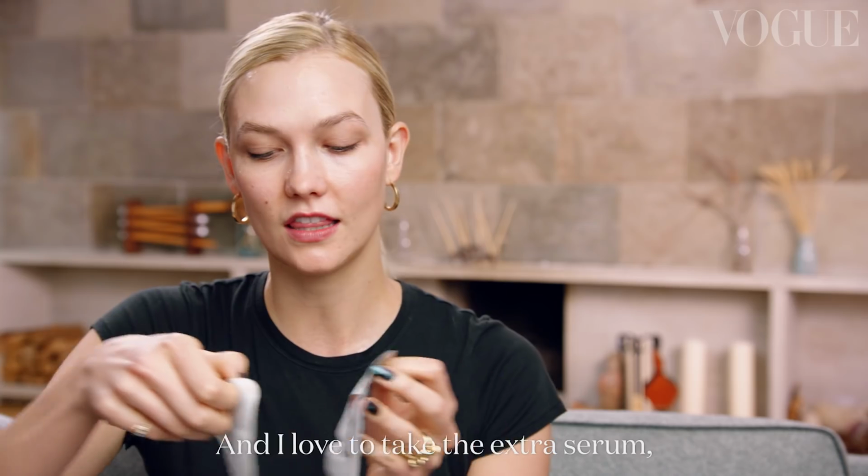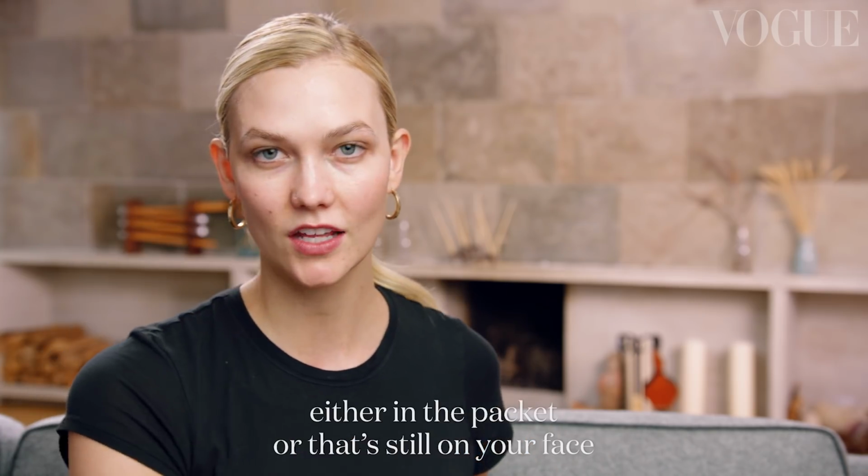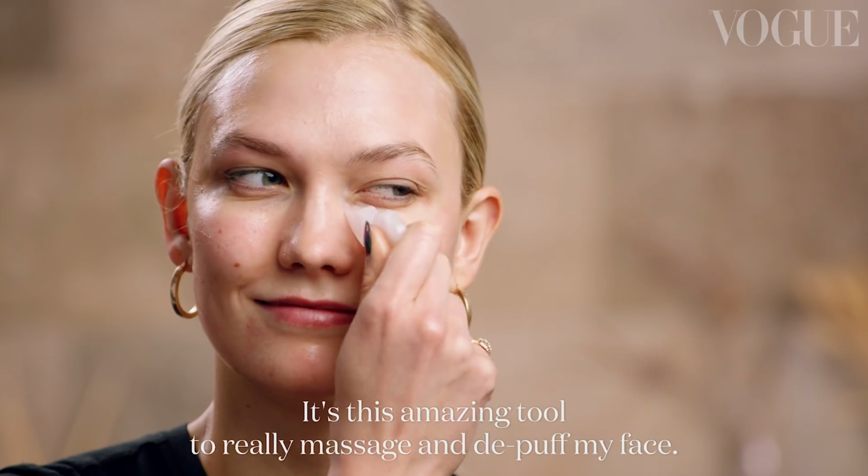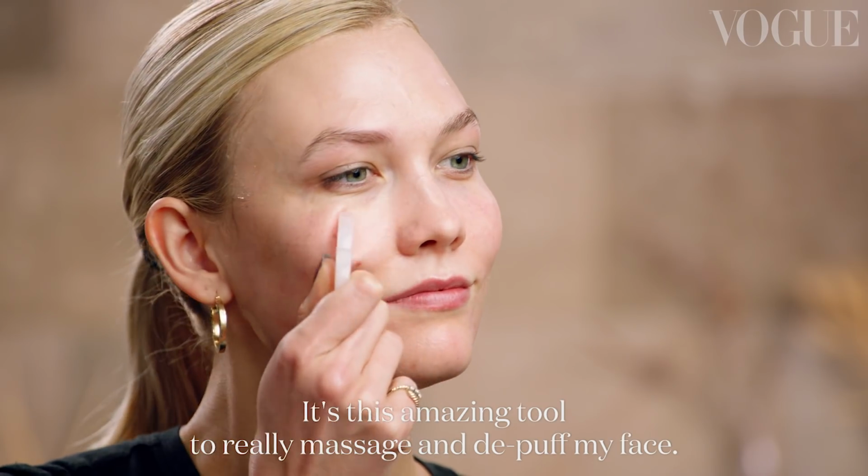And I love to take the extra serum either in the packet or that's still on your face. And I love to use something like this. It's this amazing tool to really massage and depuff my face.